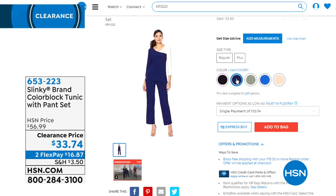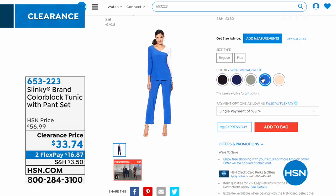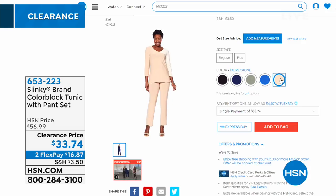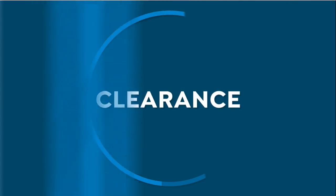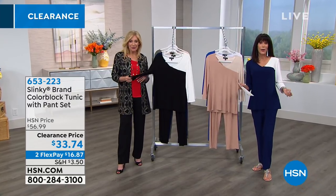Okay, I cannot wait any longer. So save for my show. This is the outfit that I'm wearing. It's the color block tunic and pants set. It was so funny, when I was doing all my research yesterday, I went, that's what I'm going to wear. I love this outfit. So we have a lot of great choices.